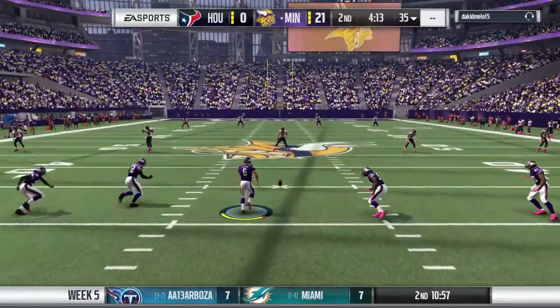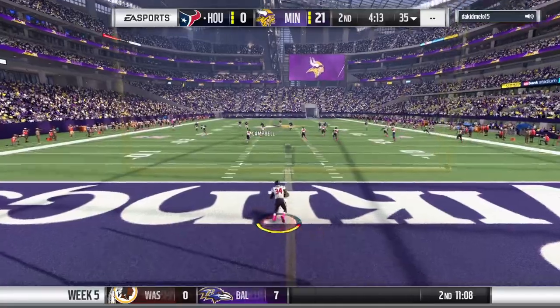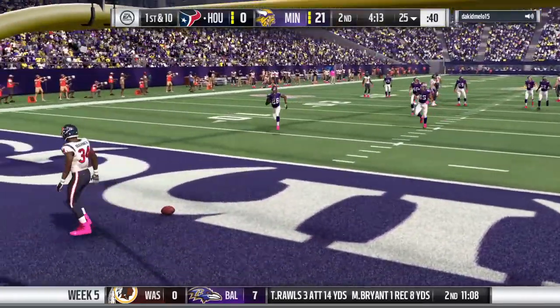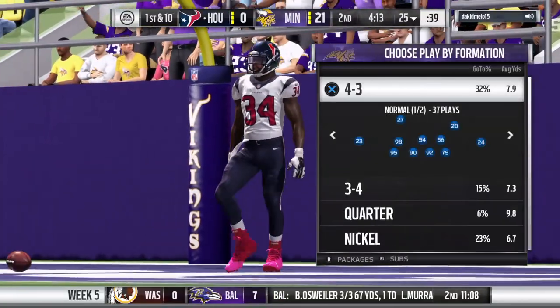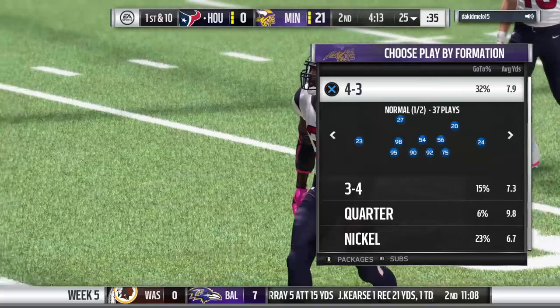Minnesota's kick team ready, and the Vikings move it away. That'll be taken in the end zone, and he will take a knee here. So per the new rules in 2016, this will be brought out to the 25-yard line. And now out comes Houston.